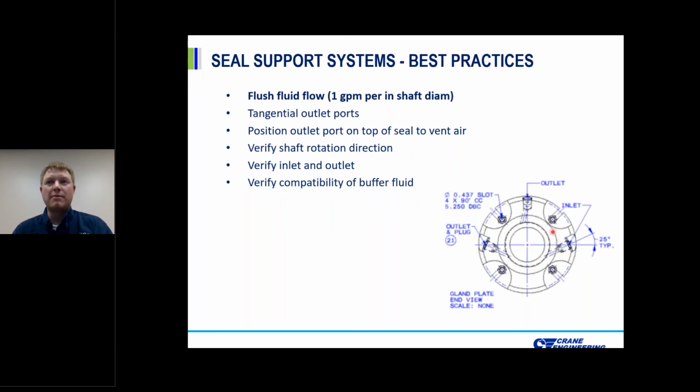Verify you're using the proper inlets and outlets. I'm sure most of us, I know I've been there, where somebody accidentally pipes it into your quench port, right? Which is on your atmospheric side, turn it on, leaks directly to the ground all over the place. Not uncommon. So just verify you're using the proper ports. And then what I had touched on earlier too is make sure the fluid in your seal pot, or your flush fluid, Plan 32, is compatible with your process fluid.